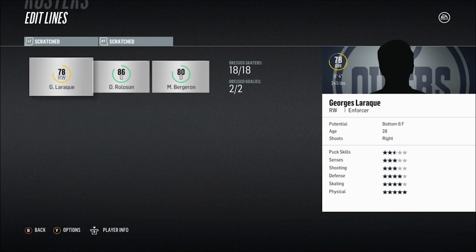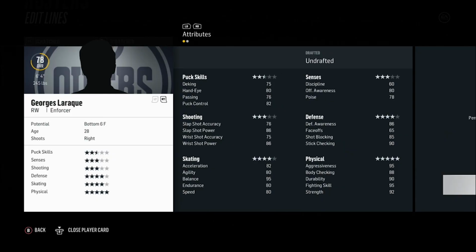Now we get into the scratched forward. So the scratched forward here is Georges Laraque. Obviously, if you know hockey from back in the early 2000s, you got Georges Laraque, who was a big enforcer. Most recently, I think he played with the Montreal Canadiens in 2010. He got a lot of penalty minutes, let's just say, because I think he had 20-something penalty minutes in like 15 playoff games. So that's probably why he was a scratch during the finals, because they didn't want him to take penalties.